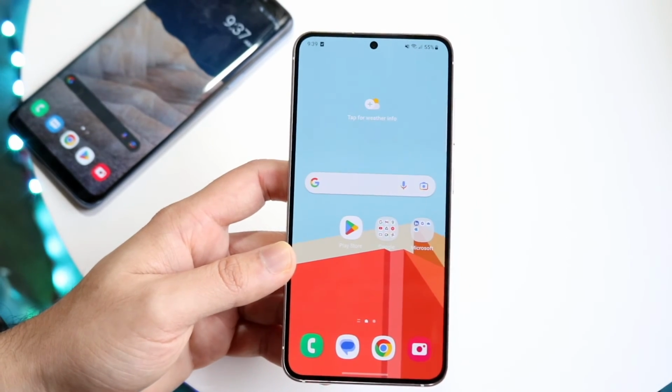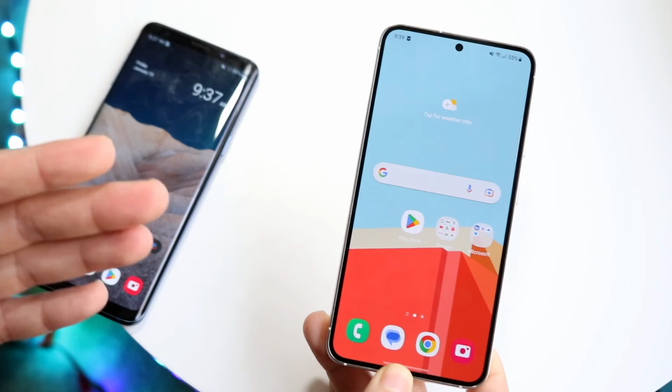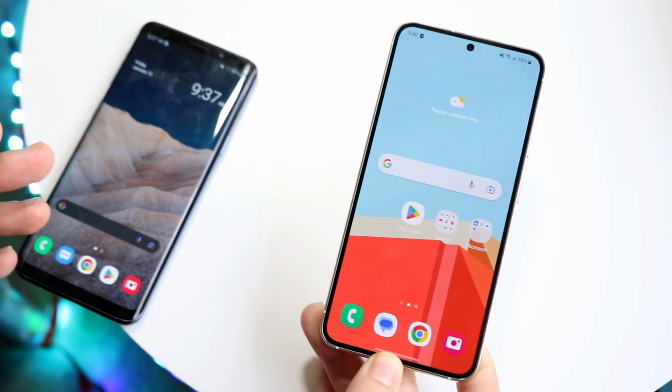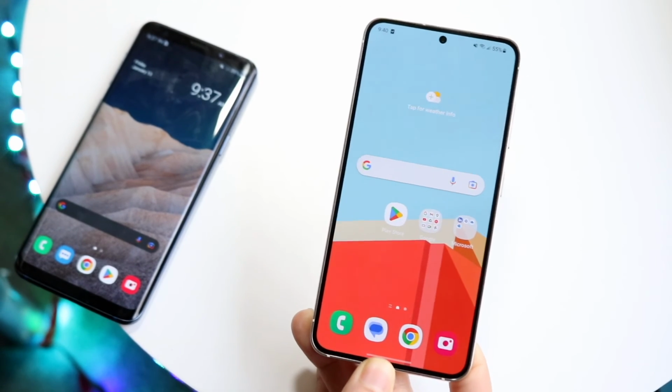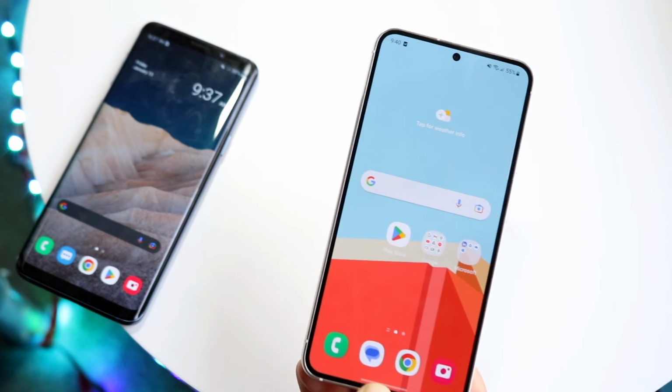And to sum up this video, the S23 is the better one in general. The S23 is a very, very good phone. It has a ton of capability. And if you're comparing the S9 to the S23, there's really no competition here. The S23 is going to be the better phone pretty much 99 times out of 100.